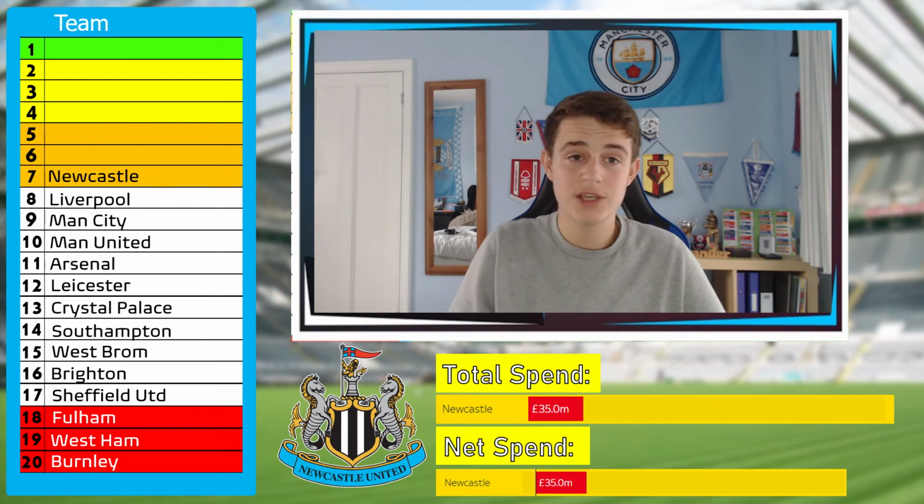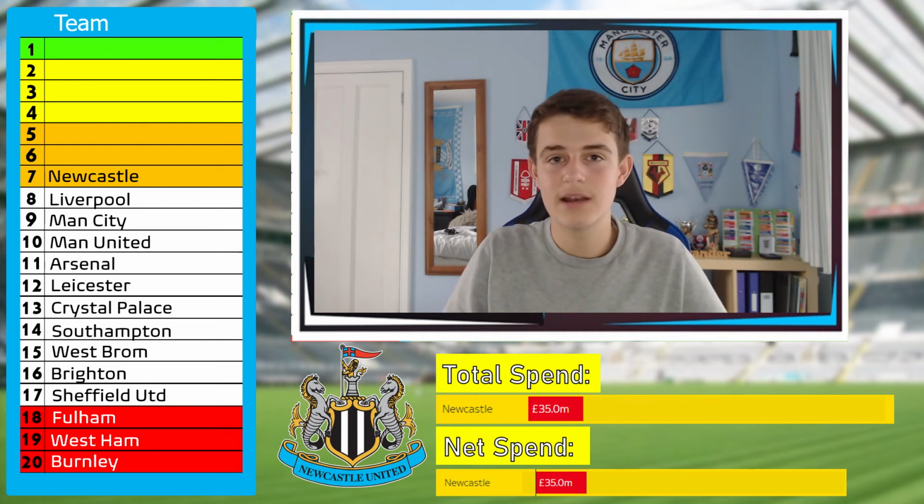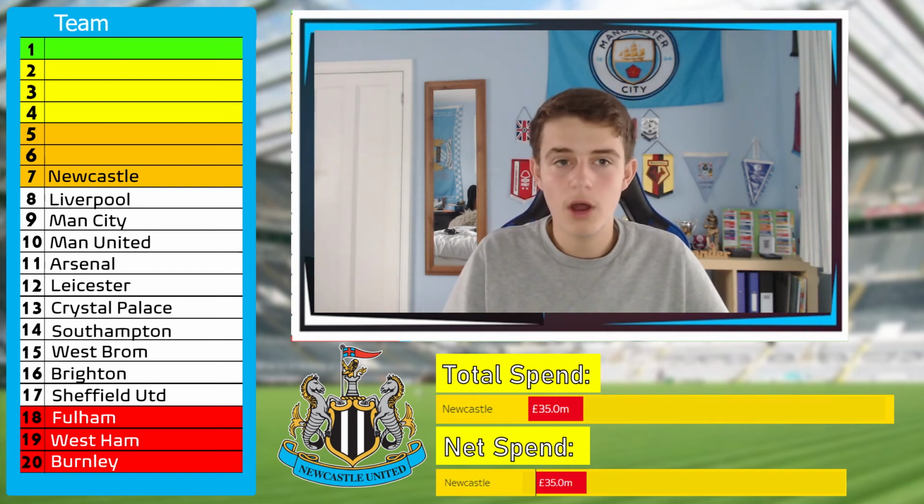Obviously, that front three potentially of Fraser, Wilson, St Maximin, they've got Almiron as well. They're getting a decent little bit of a squad going there. Like I said, not quite the potential window they could have had, but on the whole, I think it's been a very solid window for Newcastle, and I'm pretty confident they'll stay up decently comfortably now.